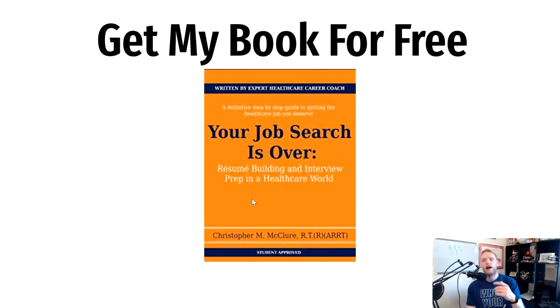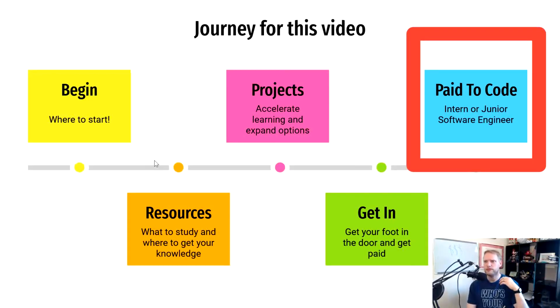So this book that I have right here that I wrote covers a lot of that topic about getting your foot in the door at places. Granted, it's for healthcare stuff, but if you want it, it's free. Just email me, contact me, Twitter me, whatever. I'll just give it to you. It's in PDF form. You can read it, see what you like, whatever. So that's the process.